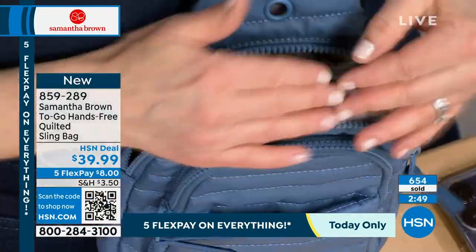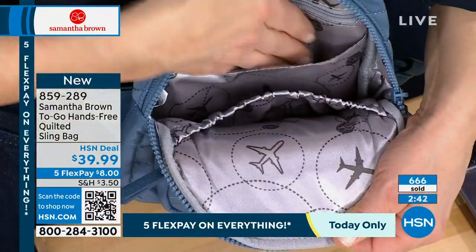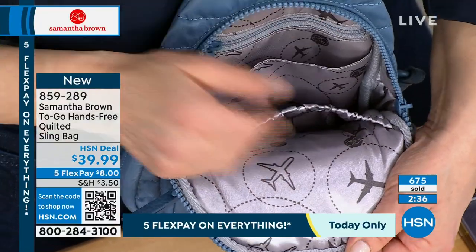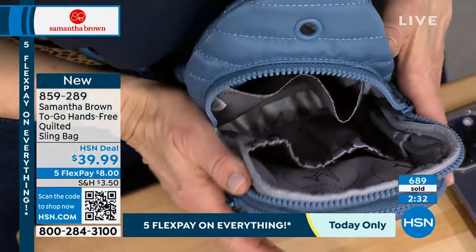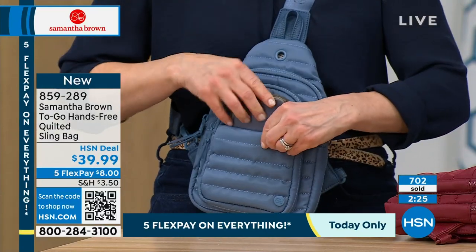The main compartment, U-shaped zipper, really exposes the whole bag. So you've got an open slip pocket, a gathered pocket. Maybe you put documents and your passport on one side, and then things like hand sanitizer, a little bit of sunscreen, your sunglasses on the other. And it's pretty deep, too. That's a really great shot there. So you can really pack this out a lot. And just have all of your necessities ready to go.